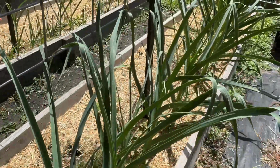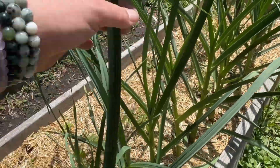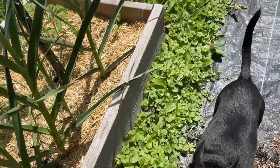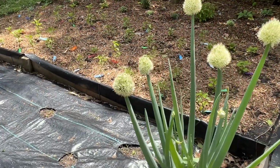What is not concerning is how well this garlic is doing. Like, they are huge, massive, massive plants. They're doing so good. Come on, garden dog. Another area that I'm not concerned about.